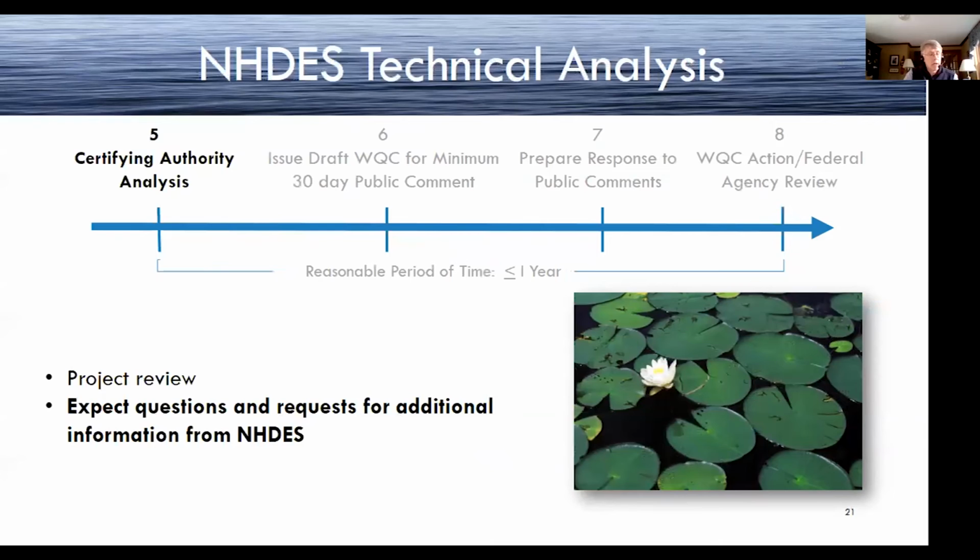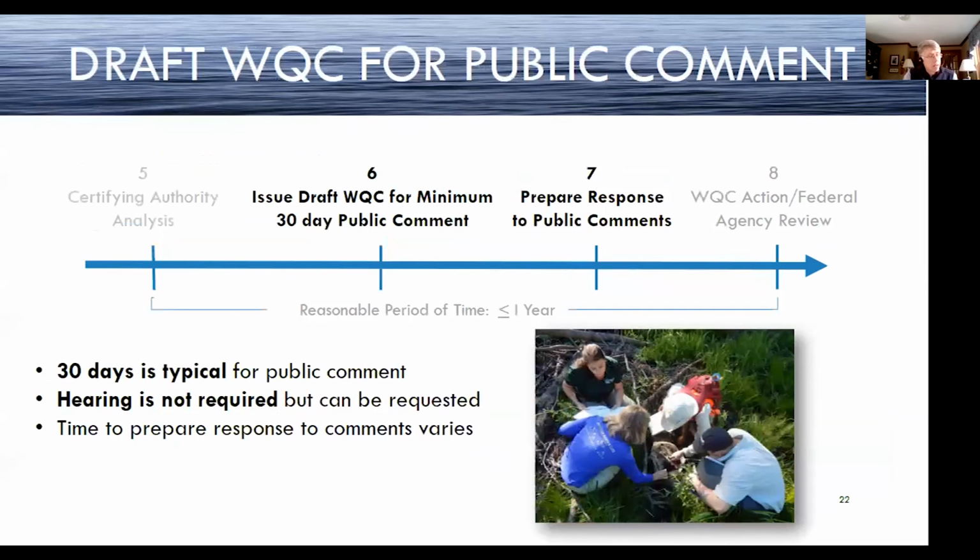At the end of our analysis, DES will prepare a draft water quality certification. The draft water quality certification is then sent out for a minimum 30-day public comment period. There is no requirement for a hearing, but one can be requested. Once the comment period is over, DES prepares a response to the comments received and works to finalize the certification.